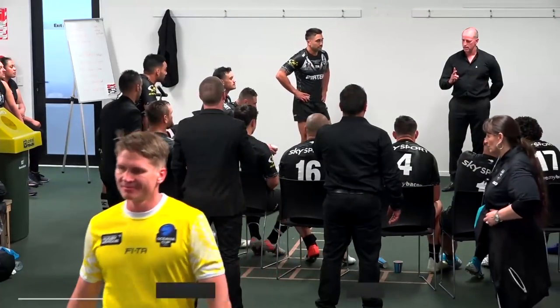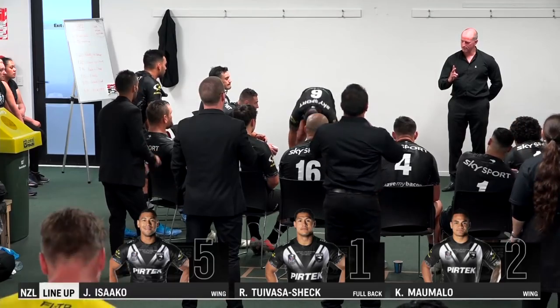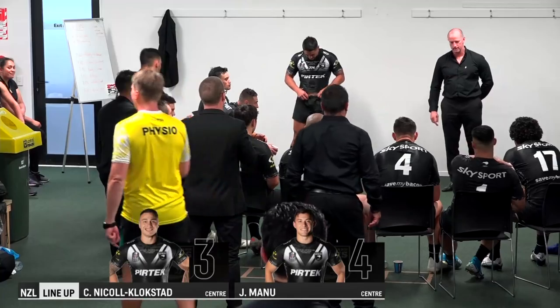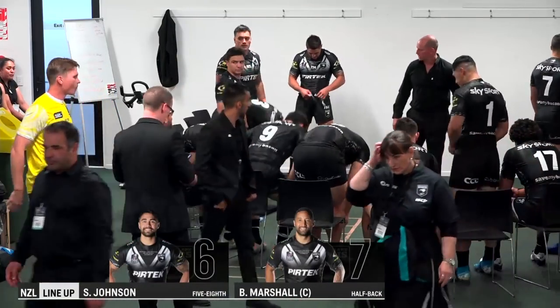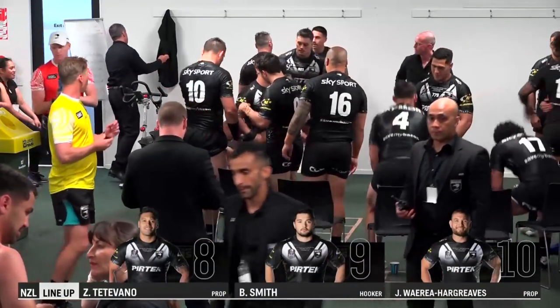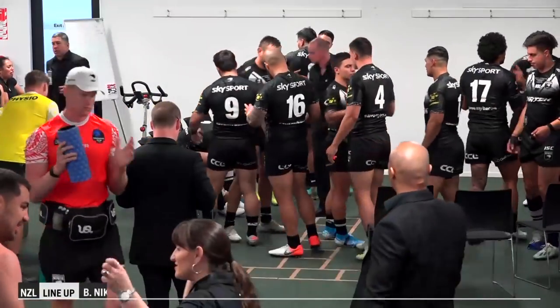Let's check out the Kiwis team for you. Roger Tuivasa-Sheck at fullback again. Jermaine Asako and Kim Maumalo on the wings. No change to the centres, Nicol Klokstad and Joseph Manu. Sean Johnson's back in the halves with Kieran Foran out, and Benji Marshall captains once again from halfback. We have Zane Tetevano and Jared Wairia-Hargreaves at the props and Brandon Smith returns at hooker.